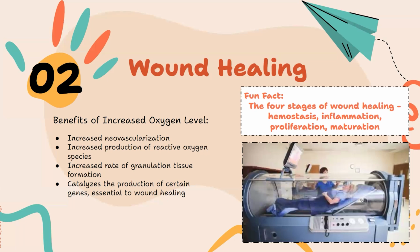And quickly, fun fact: the 4 stages of wound healing include hemostasis, inflammation, proliferation, and maturation. Basically, hemostasis is when the body's at peace and in a stable condition. Inflammation is when they get injured, proliferation is after injury, and maturation is after healing. These are the 4 stages of wound healing, and these are all vital to having the wound heal quickly and effectively.